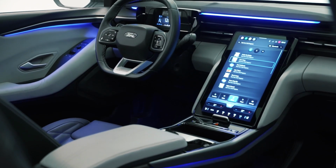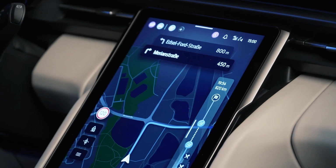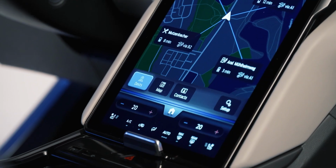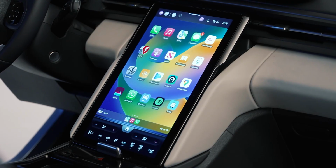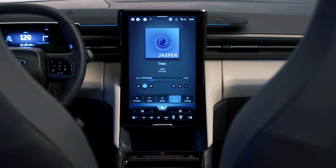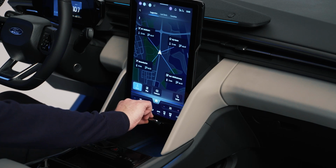The centerpiece of the Explorer is a 15-inch portrait touchscreen infotainment system, which comes as standard, running the latest version of Ford's Sync infotainment platform with Apple CarPlay and Android Auto. It's mounted on hinges so that it can be fixed flat upright or reclined up to 30 degrees. And if you do that, then it also frees up an extra storage tray.